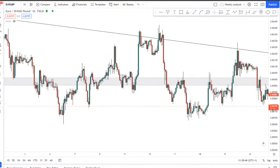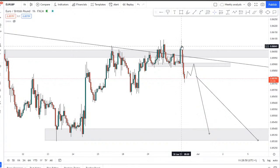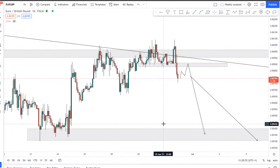So, hopefully this one can pull back to the upside, but it doesn't have to. It could just rocket to the downside anyway. If that's the case, I've missed the opportunity anyway. But I do think potentially we could be seeing some retracement, and then could get involved in some shorts.